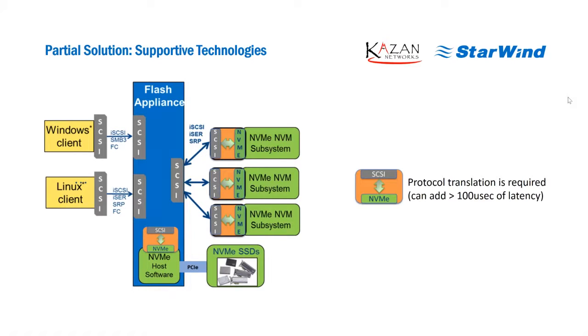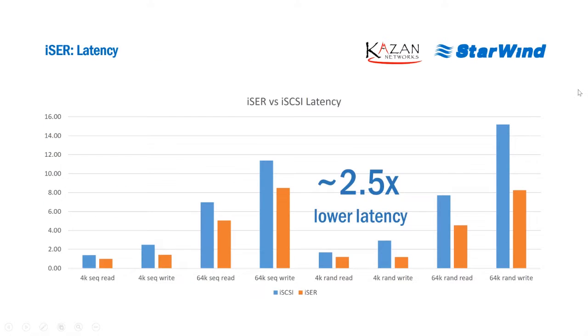And when I was talking about the supportive technologies, trying to reuse existing protocols for NVMe, we tried to implement this with iSER, which is iSCSI Extensions for RDMA. Effectively, it's iSCSI in the beginning. As soon as the target is connected, we start talking RDMA. But still, the results are better, but not much compared to where we were in the beginning.